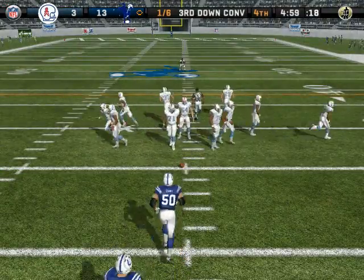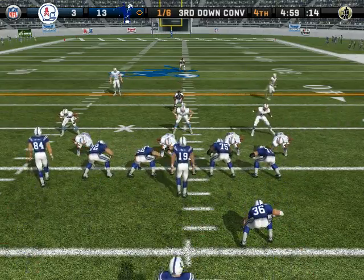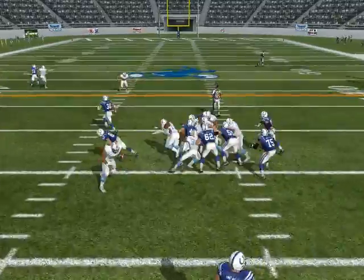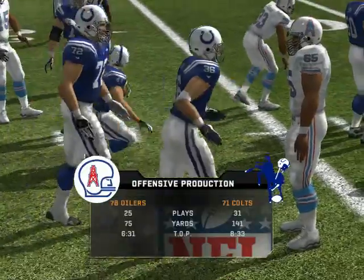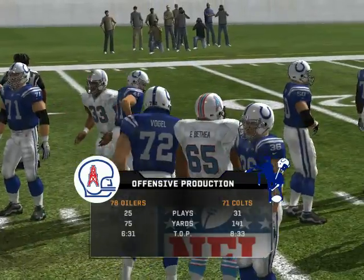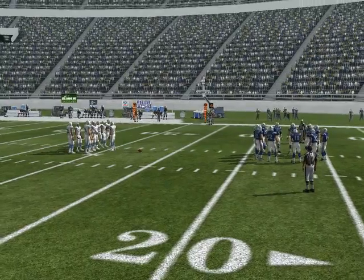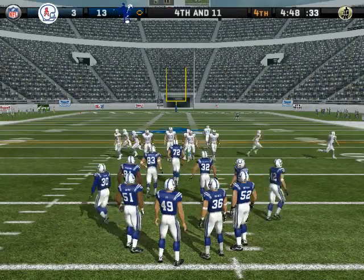Now third down with a long way to go after the penalty on the offense. The Oilers come out in a dime package. On the carry, Wilson is there on the stop at the 27. The third down run, not enough to keep the drive alive, so the punting team is coming in. There's nothing wrong with trying to grind it out in the fourth quarter when you're playing with a lead.